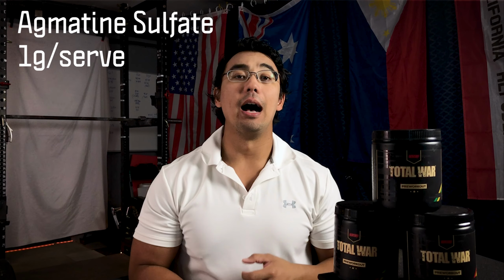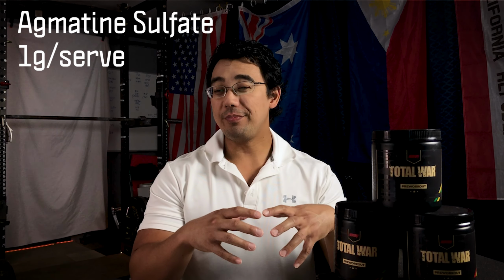So the next ingredient we have is Agmatine Sulfate. They've included 1 gram of it. This is considered to be a neurotransmitter and neuromodulator. It's working through the nitric oxide synthase enzymes, which allows it to modulate nitric oxide. So the goal here is to vasodilate blood vessels and help get those bigger pumps in the gym.